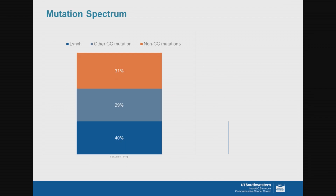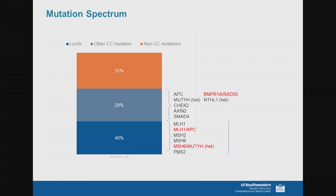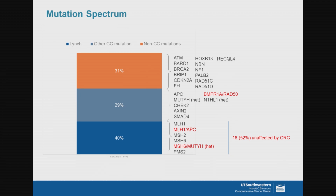So of the patients that have tested positive, 40% of those patients were found to have a mutation associated with Lynch syndrome, including 2 patients that had double mutations. An additional 29% tested positive for mutations in other genes associated with hereditary colorectal cancer, including a patient that, again, had double mutations. And then 31% of the patients that tested positive tested positive for a mutation in a gene not typically associated with colorectal cancer. And coming back to our Lynch group right there, over half of those patients were unaffected by colorectal cancer when they were found to have Lynch syndrome. So that is the group where we can make the biggest impact in terms of cancer prevention.